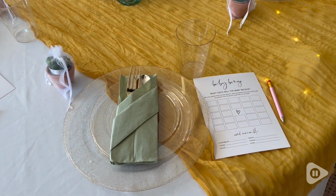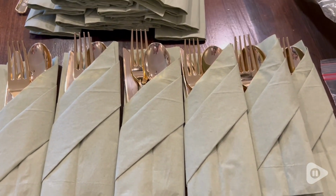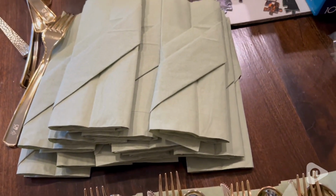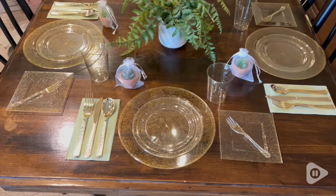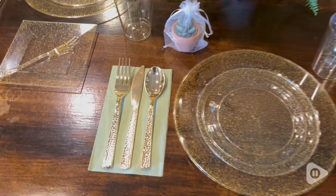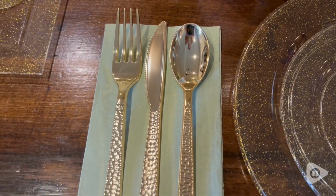They are so beautiful. The green color is just truly beautiful. I absolutely loved folding these and putting these out for a party that I helped throw. They are just really, really stunning. They looked so good with everything at the party. Again, that green color is so gorgeous.